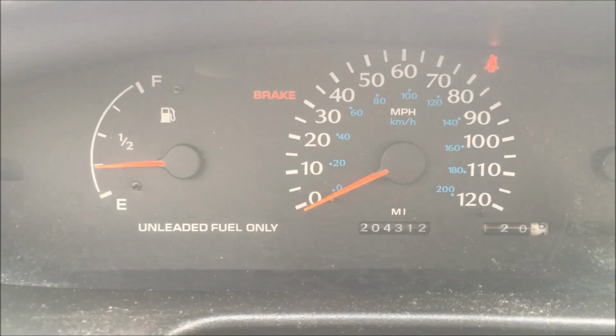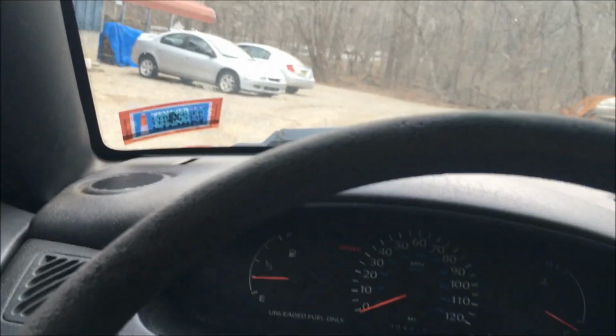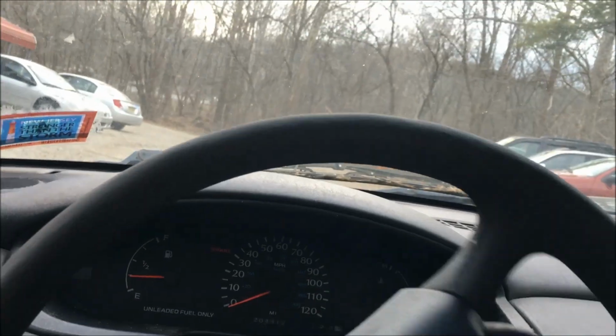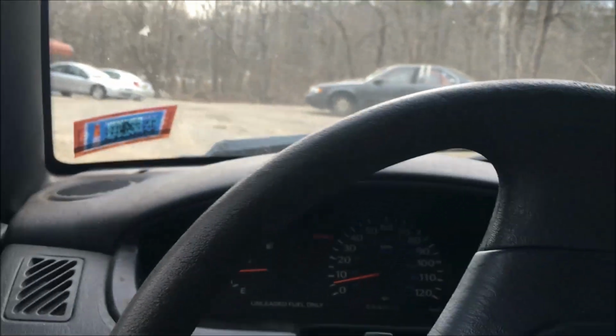It's got only, what is that, 204,312 miles on it. So let's go take it out into the woods. Oops, sorry, put my seatbelt on. And see what we got, all right? So we're gonna take it for a little bit of a drive. Here we go, this should be fun. All right, fortunately I have just the place to take it.